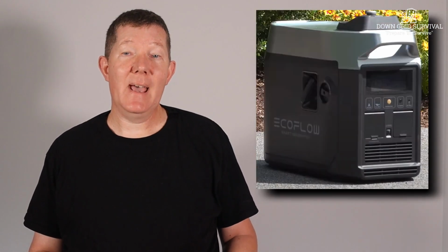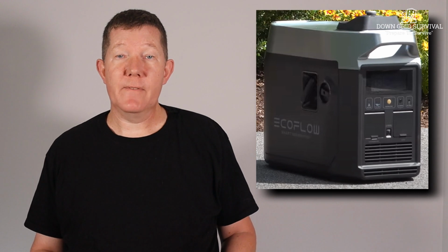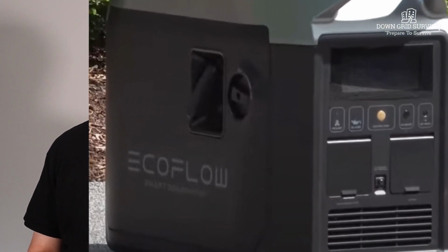Now there are other components to this new ecosystem, like an 1,800 watt emergency gas generator. This is 25% more fuel efficient than any other generator. They call it the Smart Generator because it connects to the Delta Pro and can automatically start and stop as needed to recharge the battery. It's small, quiet, and efficient, using less than 1 gallon of gas to fully recharge a Delta Pro in less than 2 hours.